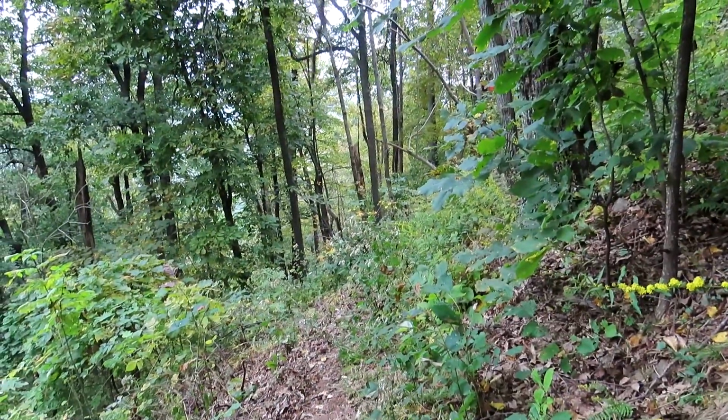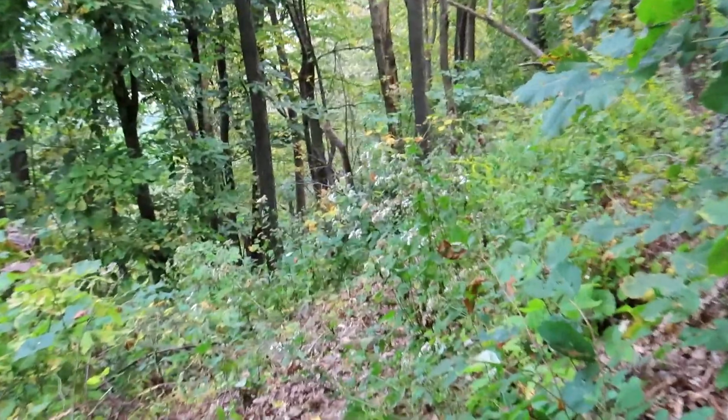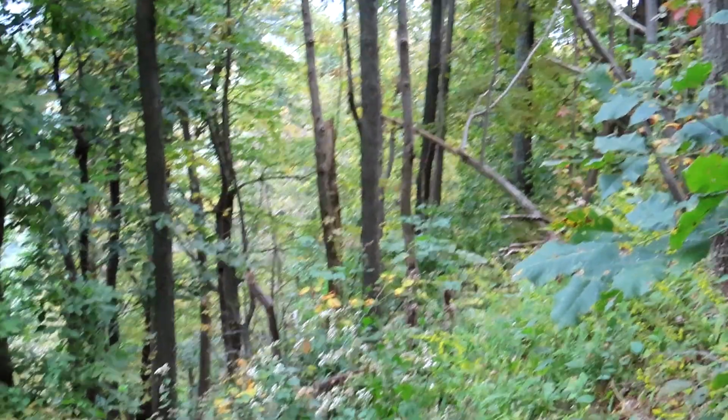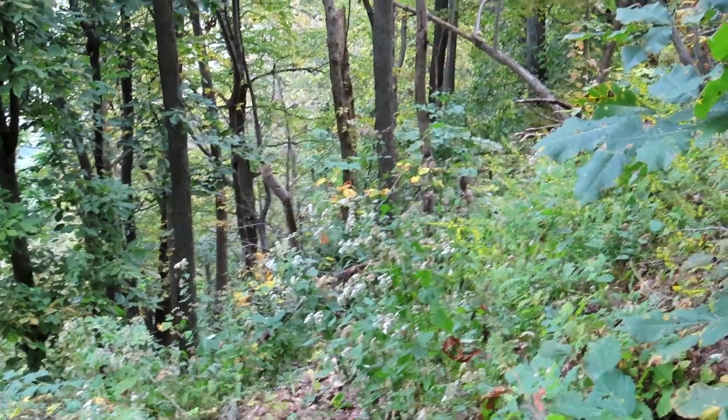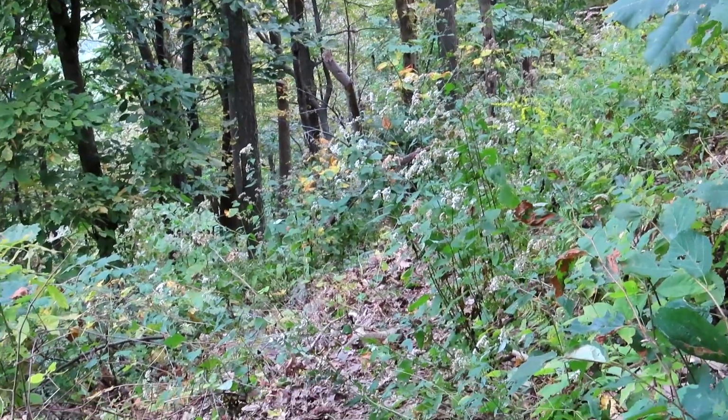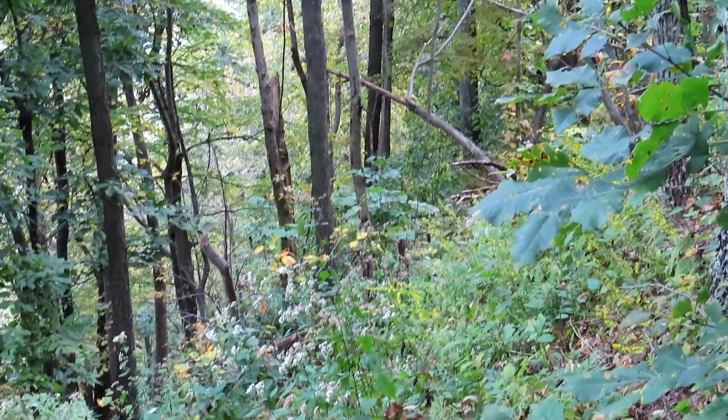I guess the trail maintenance crew didn't make it to that section right there, because that's just on the side of the hill. There's a few footsteps cut into the dirt, but there's no trail maintenance there. There's no trail.